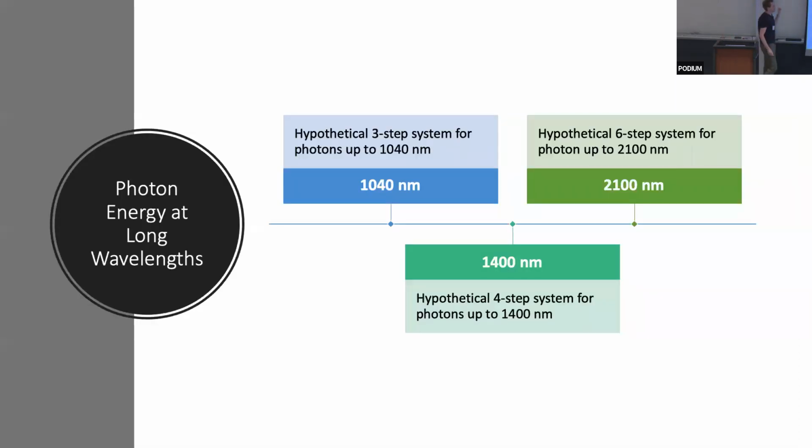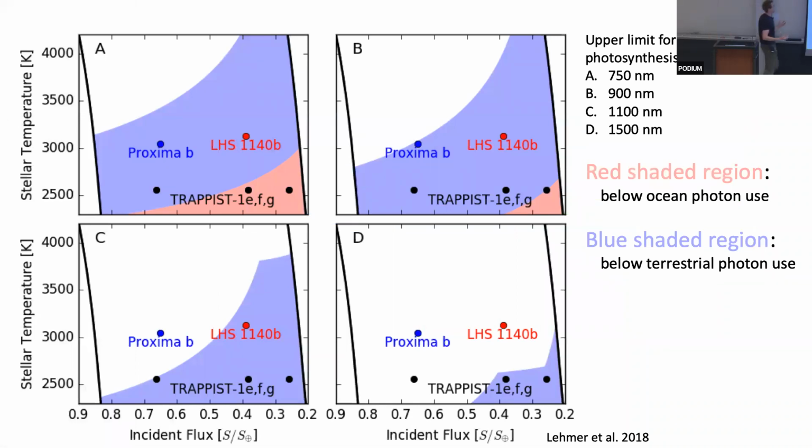Now, if you'll recall from when we looked at the Z scheme, if we're using these longer wavelength photons, we need more steps to get the same amount of energy in the system. And we need to have the same amount of energy to pull the electron off of water for oxygenic photosynthesis. So if we wanted to use photons up to just past 1 micron, we need 3 steps in that pathway. If we want to go up to 1400 nanometers, you need 4 steps. And if you want to be able to use photons at 1500 nanometers or all the way up to 2100 nanometers, you need 6 steps. Just thinking about the complexity of evolving that system is pretty daunting. So whether or not these are actually possible, maybe not. But in theory, could they evolve, then this is what you'd need. So now we can take these limits and plot the total biosphere productivity in these plots here.